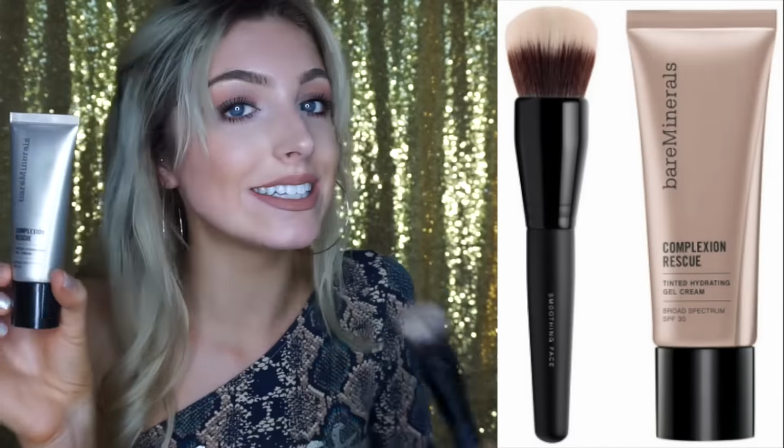All right, to go with that, I got this brush. It is actually made for this. So if you're getting this, I would seriously recommend getting this with it. This applies this amazingly, seriously amazingly. It is a stippling brush, but even if you have another foundation, you can still use this for that. It applies foundation so nicely and smoothly, and it doesn't look cakey. I absolutely love this brush.